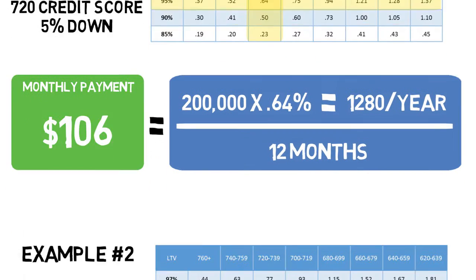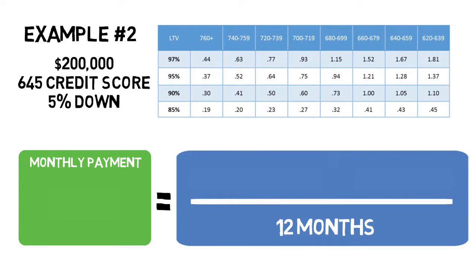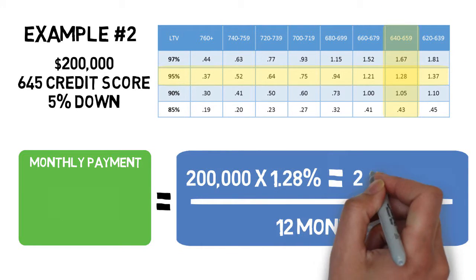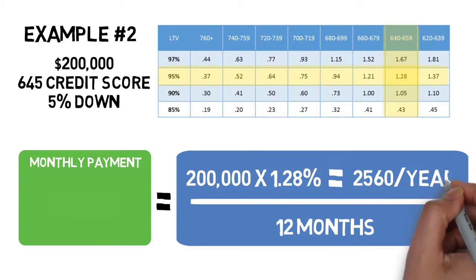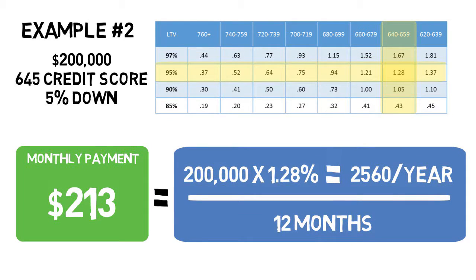But what if your credit was worse? Let's say 645. Well, with that new rate, your yearly cost comes to $2,560, which makes your monthly cost $213. For about 80 credit score points, you're paying twice as much a month.